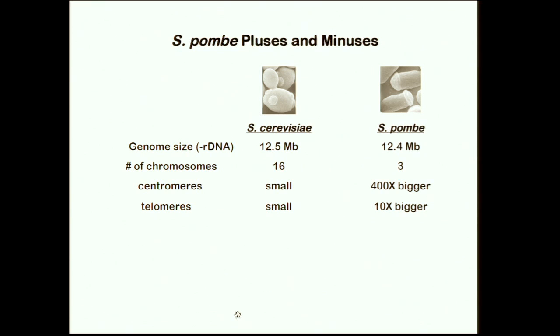Pombe's genome is about the same size as cerevisiae, but it's packaged into 3 chromosomes instead of 16. One of the associations with that, if not consequences, is that the centromeres are more complex and much larger. And the DNA that's right next to the telomere repeats is also larger and more complex. That plays a role in some of the stories I'll be telling you.